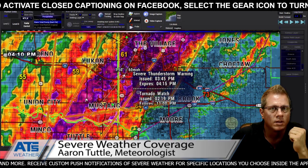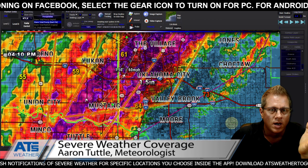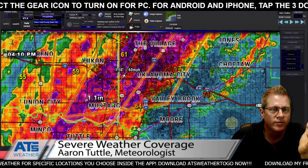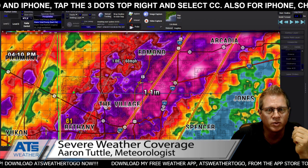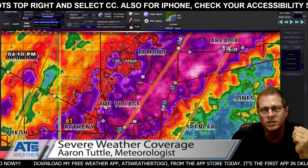Probe. All right, so I had to change the colors over so you guys could see what I was looking at. So far we've had in Oklahoma City itself an inch and a half, an inch and a half in the west side of town, from Yukon to Mustang down toward Tuttle, the village. We've had some hotter spots up toward Arcadia. So between the village, between 77 and 35, an inch and a half, back up here to 2 inches, Arcadia an inch and a half, and again 2 inches.